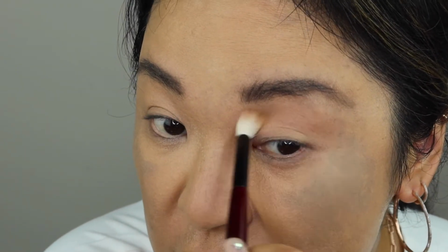So let's go ahead and start on my eyes. I already have my face and eyebrows on, and I'll have all of the products that I've got on my face linked down below. Let me bring you in closer. I'm gonna go into this shade right here and put that all over my lid. Oh, it's a great transition shade for me.